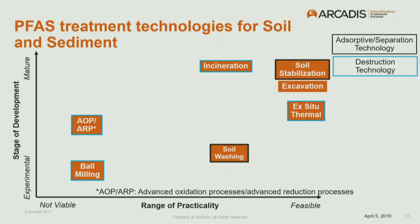Soil stabilization is probably the most feasible and mature technology we have available to us. But that said, there's still a lot of ongoing research as to what would be the best types of constituents to stabilize these compounds with. I'll discuss that in more detail as we go forward. Same issues around incineration for soil as we have for water. And then ex situ thermal is a pretty interesting area for soil treatment, but it's not, I guess, as mature as we might like to recommend it on a widespread basis yet.